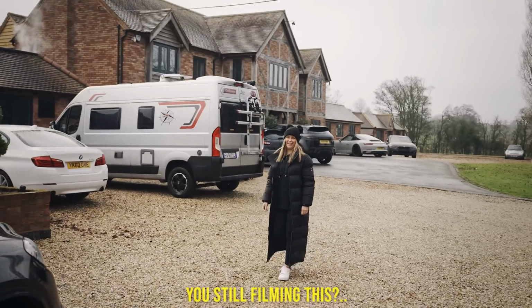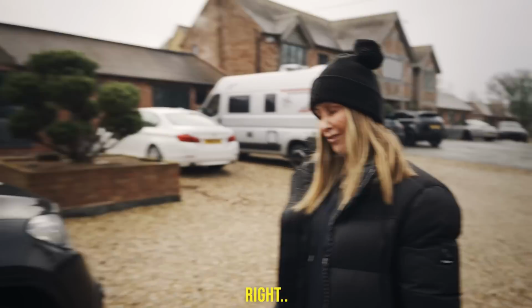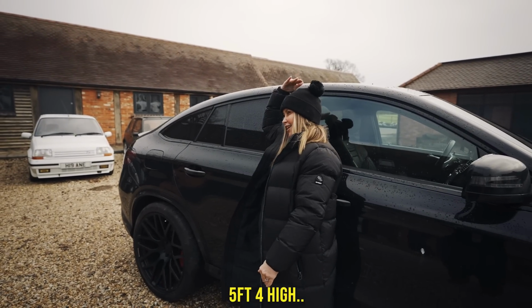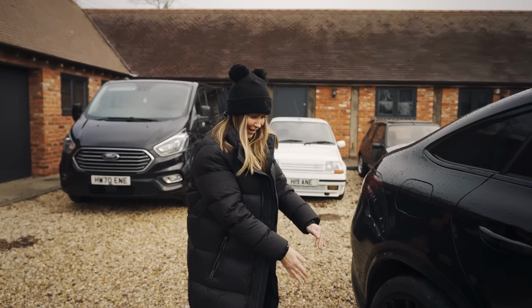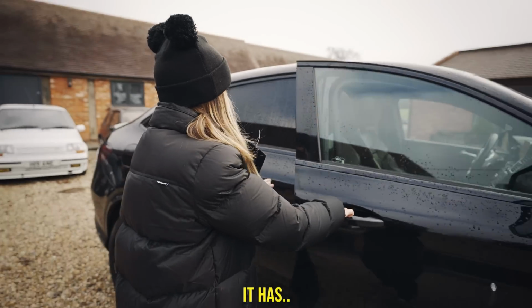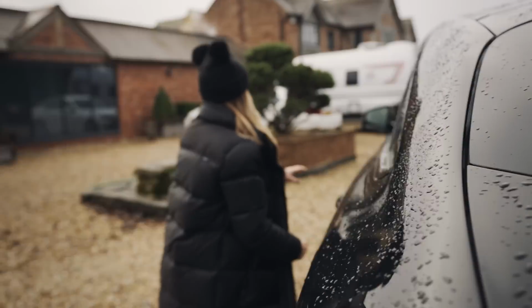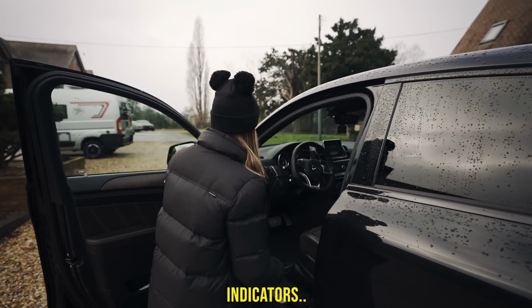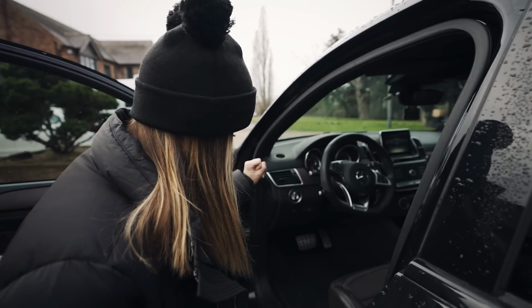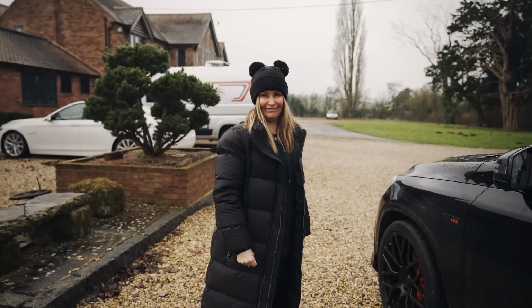Are you still filming this? This is a comprehensive car review. It's a car. Right. It's black. It's approximately 5'4" high. It has 4 round wheels that are amazing for bouncing off curbs when applying lipstick. It has, oh, steering wheel's the other side. That's exactly what I do every time. Bear with me. It has indicators here. It has a seat belt and it makes a lot of noise. And you have to visit the fuel station a lot of times in it.